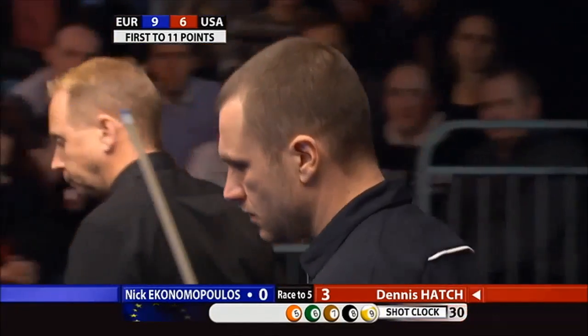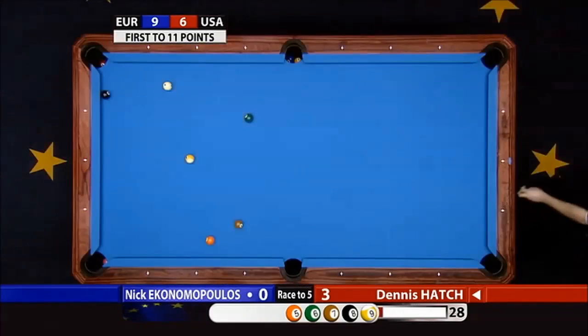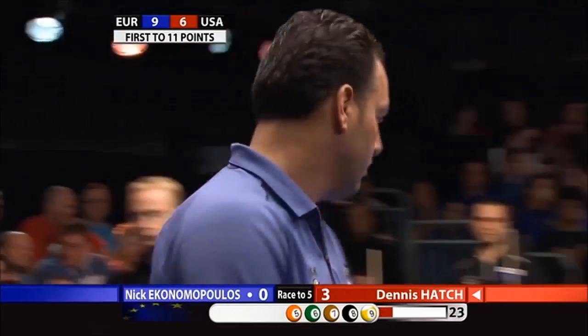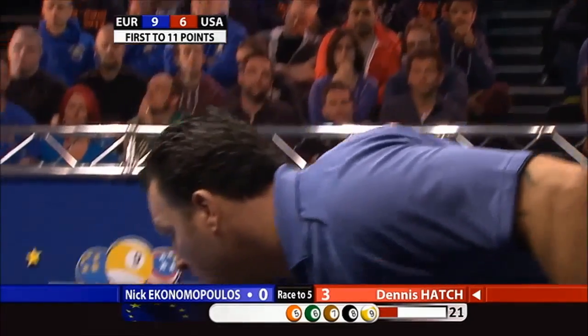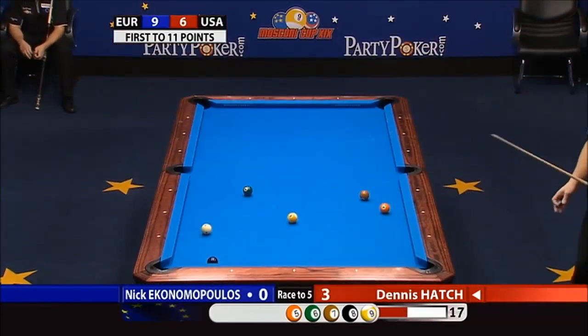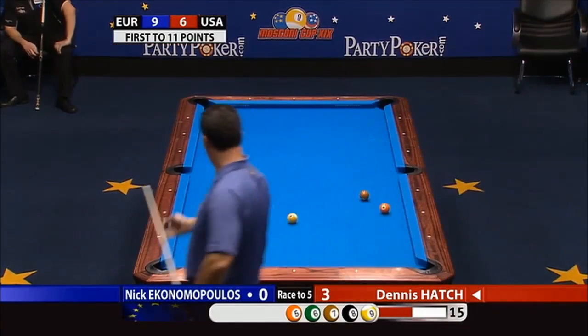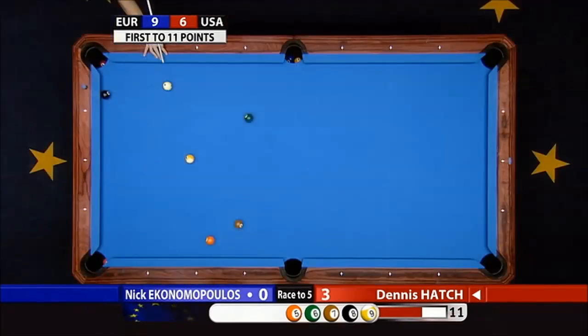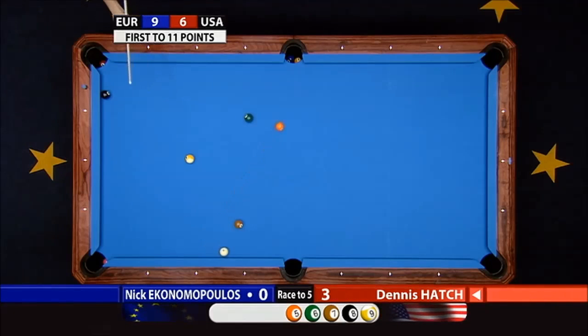Looks like he got there on his safety. If Dennis has anything on that five, it's just an edge. So he'll be kicking into this. You can see that's the angle he wants to kick in with, and he wants that cue ball to drift up behind the seven. That mistake and that missed ball might cost him this rack.